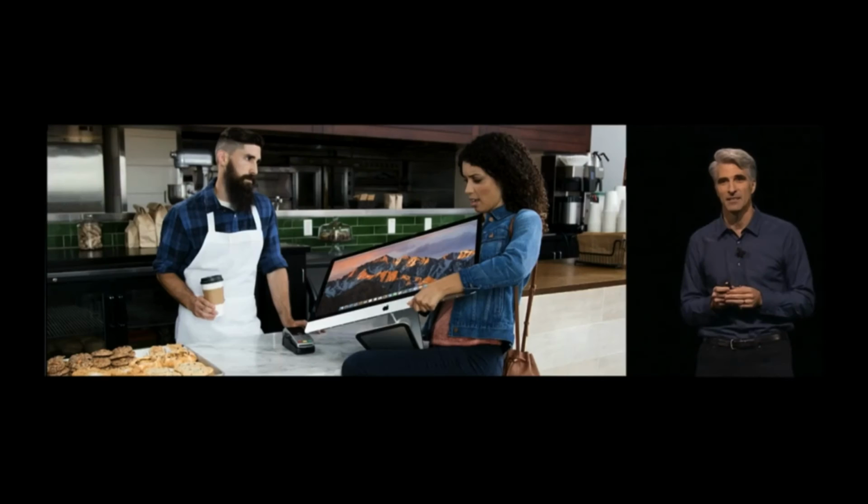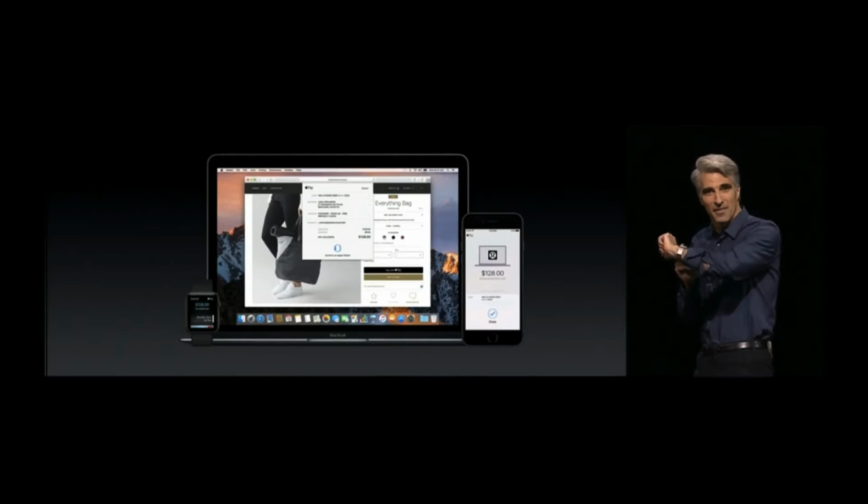And this picture which you're seeing is like a comedy, which they said that Apple Pay is coming to the iMac. You can see the photo of a lady holding the iMac, just like regular Apple Pay, tapping the iMac onto the machine and using that. But that's not going to happen. Instead of that, you have Apple Pay on the internet browser.